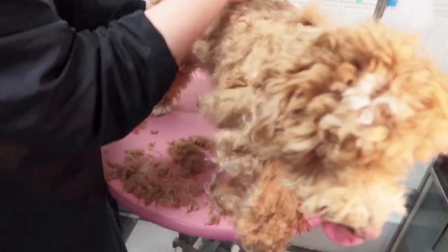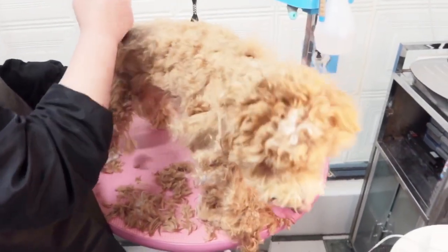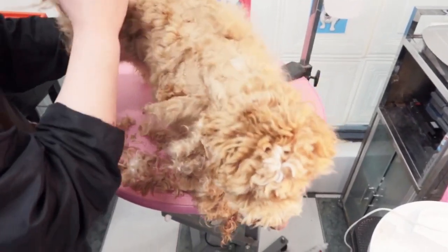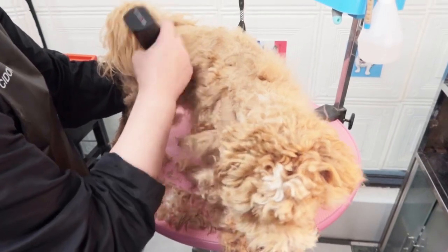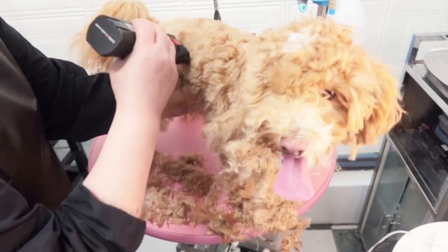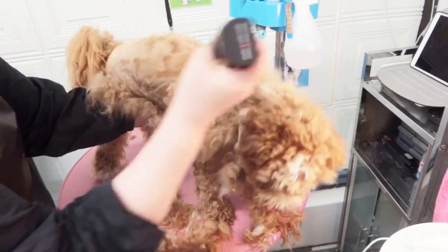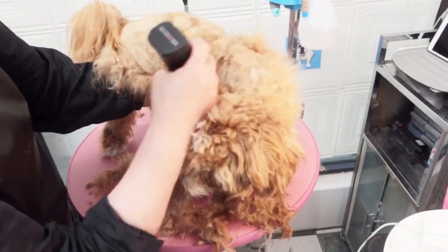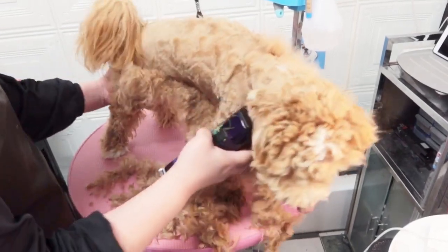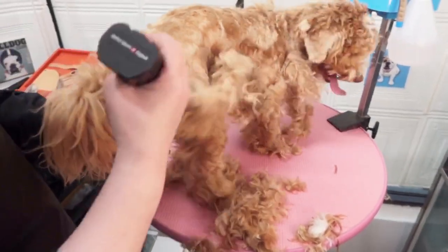Okay, we are using a number 7 on him today. A 7 gets rid of the matted coat, however, it's not as bold as a number 10. A number 10, especially with elder dogs, and he's not an elderly dog, will show some skin on some dogs. And if I can get it through with a 7, I'd rather use a 7.